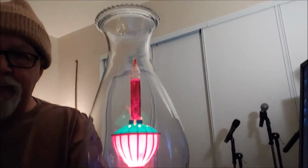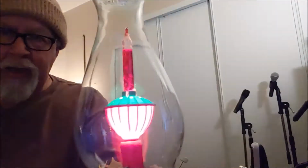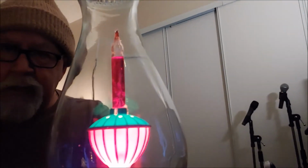Look, pan over here. It's bubbling now. Bubbling away. Get it closer. I was trying to get the color. Oh yeah, there you go. That's pretty.